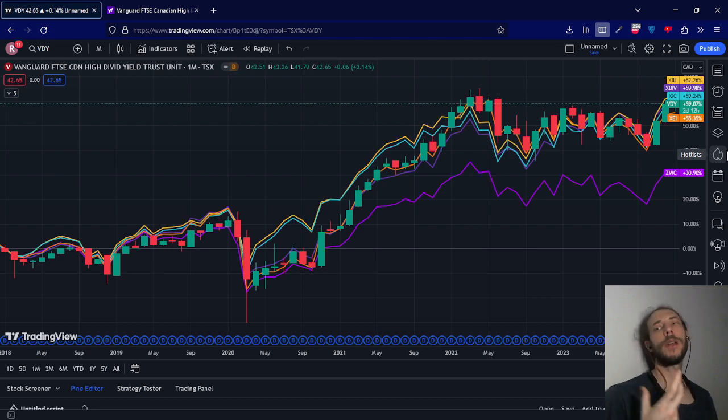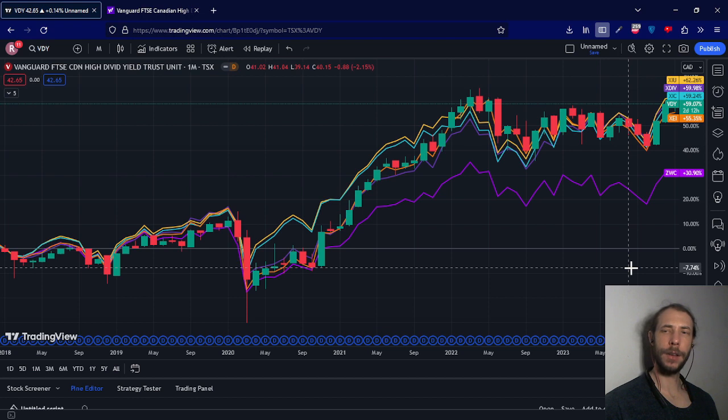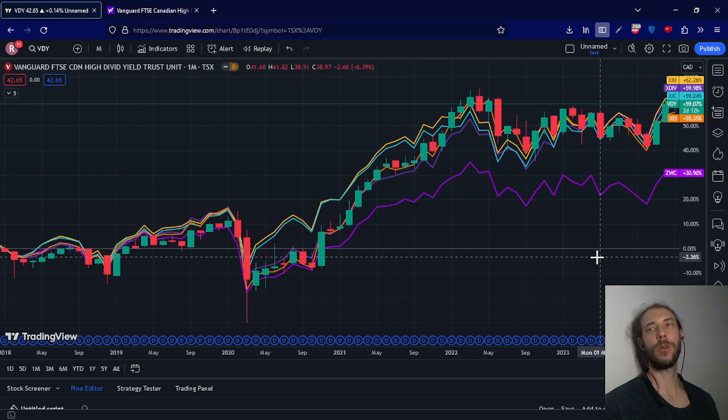Now, it just depends on how you want your returns. Do you need dividends being paid out to you every month, or do you not need these dividends being paid out to you every month? If you don't need them, well, XIC might have done a little bit better during that time, but VDY is still exceedingly solid. I should mention that XIC has a very low expense ratio as well. I think it's only 6 or 7 basis points, so it is about a third of what VDY has been doing, and it has outperformed over this time.